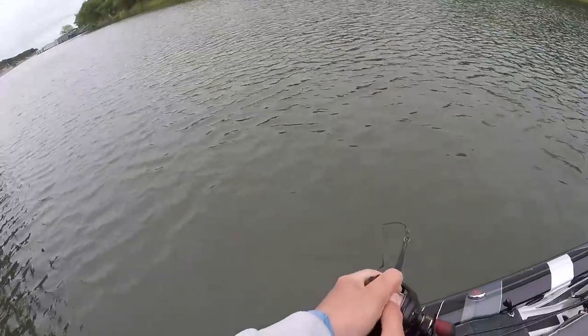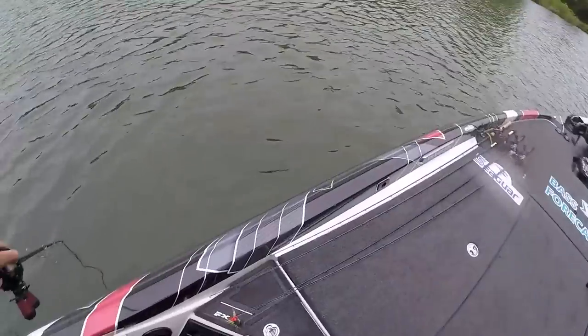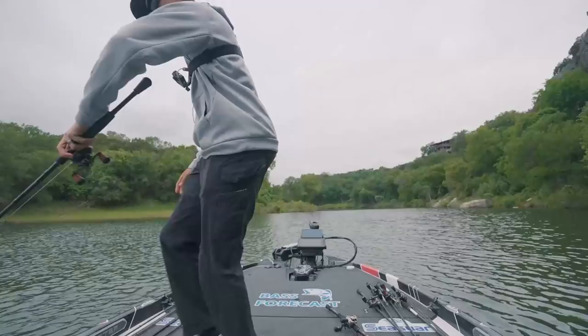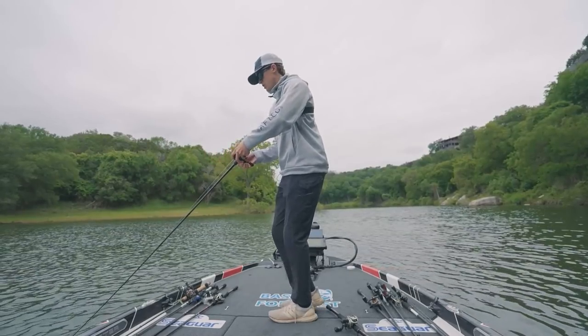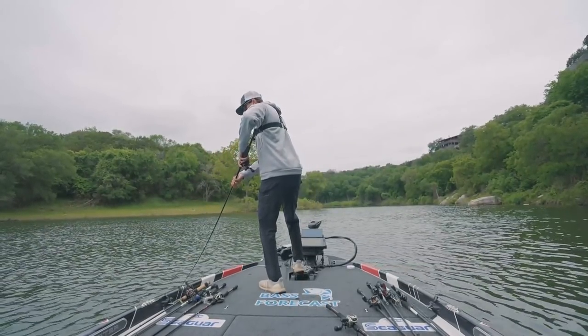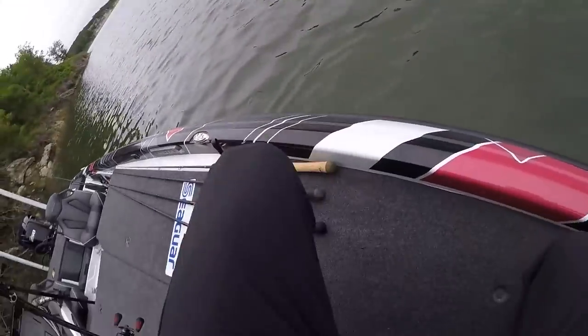I think this is the same exact fish that I just saw. Holy cow. Oh my goodness. I came back through and I thought to myself, if that fish is willing to chase a topwater plopper, it might want to chase a swim bait. And I just felt that little tick, set the hook. Oh, it's a big one.